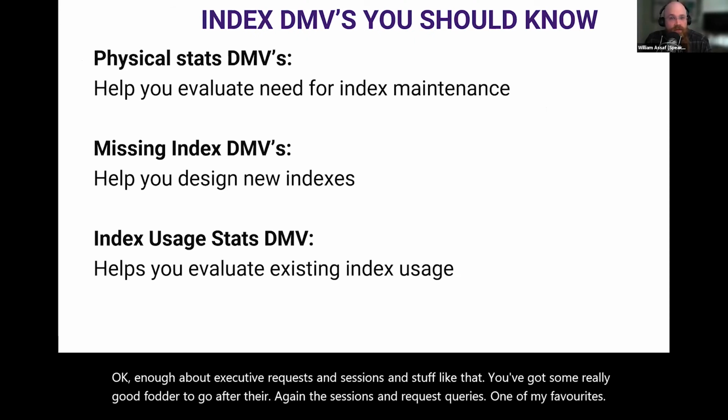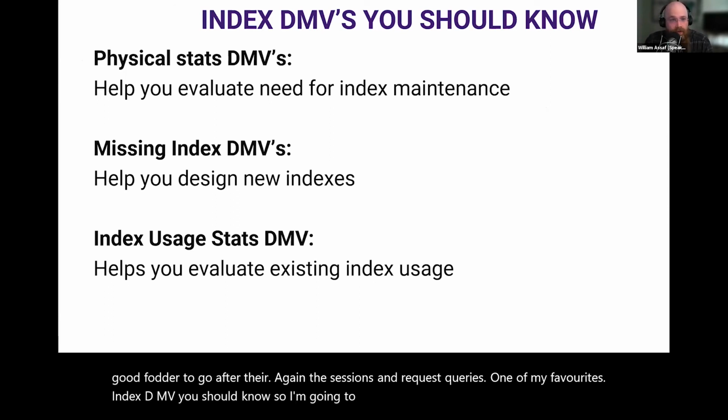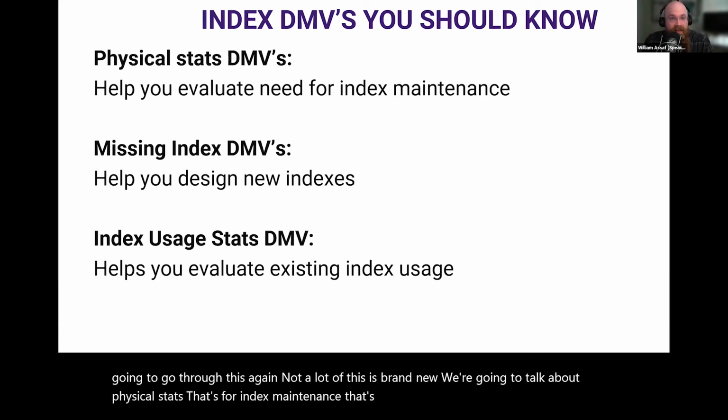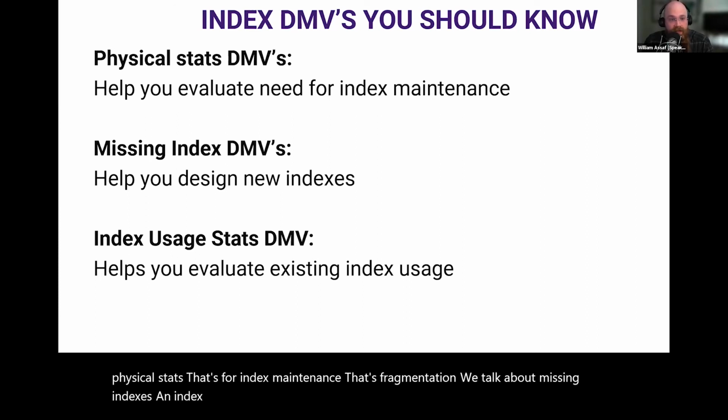Index DMVs that you should know. So we're going to break this down into 3 categories, and we're going to go through this. Again, not a lot of this is brand new. We're going to talk about physical stats. That's for index maintenance. That's fragmentation. We're going to talk about missing indexes and index usage stats. Missing indexes help you design new indexes. Index usage stats help you evaluate existing indexes.